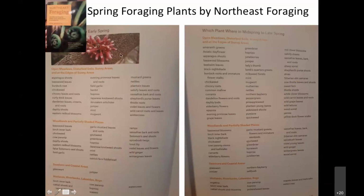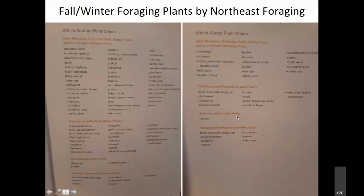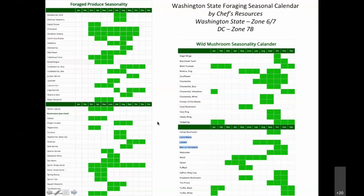These are pictures from the Northeast Foraging book. Even though it's Northeast, most of these can be found in the Mid-Atlantic. And you can see it's broken down by spring, all the different things that you can be trying out, you can be researching for this area. Summer, there's a whole bunch of other ones as well. Then the fall.